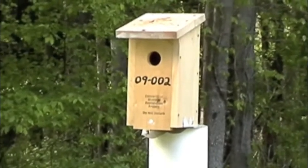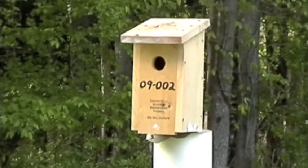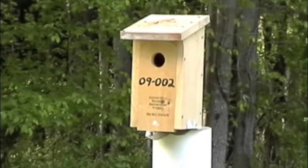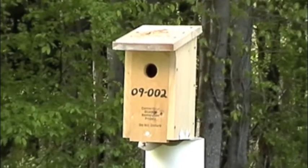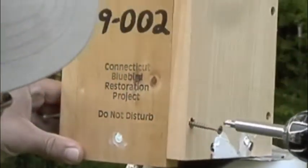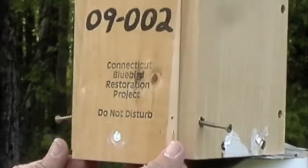This is one of the reasons we have at least an 88% success rate with everything on the properties that we manage for bluebirds and tree swallows and other native species. And many of these newer boxes were built by Torrington High School, Industrial Arts, and or Wamogo High School. Exploring it. Whether or not they've done anything, we'll see.